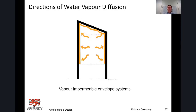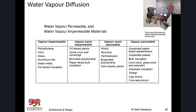It's when we don't do that and we use vapour impermeable envelope systems that we're actually trapping that moisture. It could be trapped in the wall frame, it could be trapped in the house. Whether it's steel or timber or concrete, it doesn't matter. The same things happen. And way back then when we wrote that guide, we were talking about different materials. What are vapour permeable materials? What are vapour semi-permeable materials? Through to what are vapour impermeable materials?